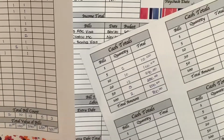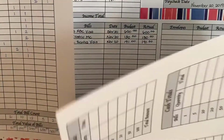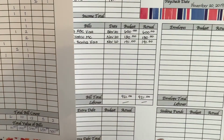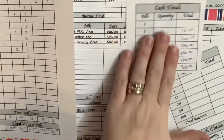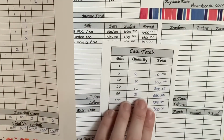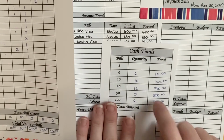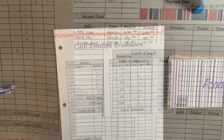So I will cut this out of my sheet. And I will bring this to the bank with me and hand it to the teller. And these are the denominations that she will give me, and I'll come back and we'll stuff our cash envelopes together. See you in a little bit.